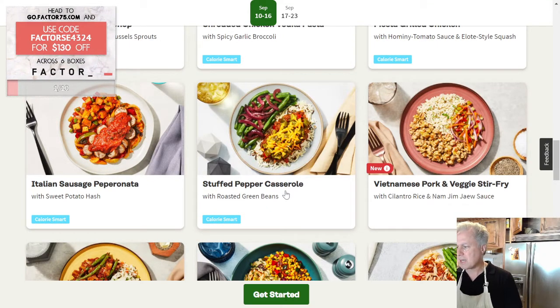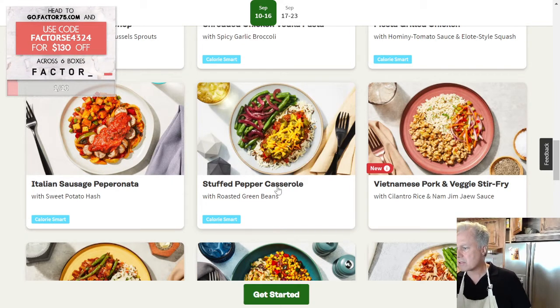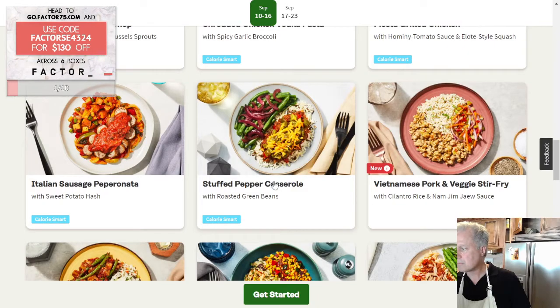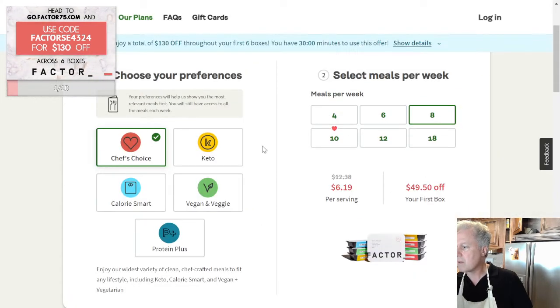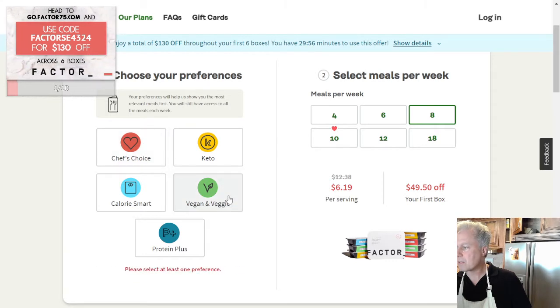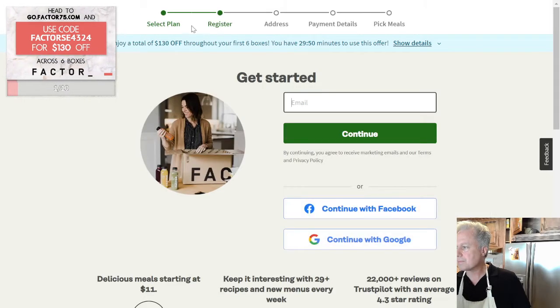Stuffed pepper casserole with roasted green beans. So that looks like it's probably one of the more vegan dishes. I also think it's important for you to know that if you go to the plans, if you wanted to go to vegan and veggie, for example, it's going to say, let's see, there's an area where it says My Plan.